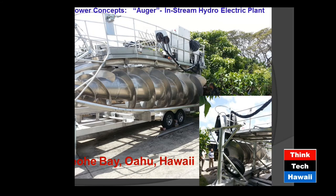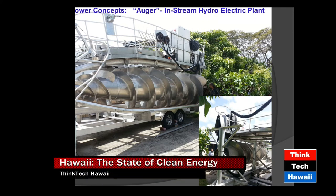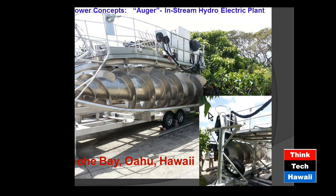Mm-hmm. So I promised you the in-stream auger, hydroelectric. This is it. And it's in Kaneohe, on Kaneohe Bay. They've had it in the water in Kaneohe Bay. And it's hard to get an idea of how big this is. But look at these tires. These are regular truck-type tires on the trailer to give you an idea of how big this unit is.